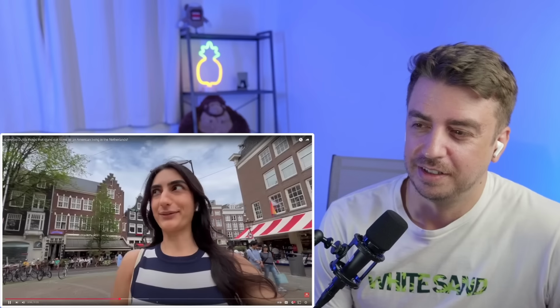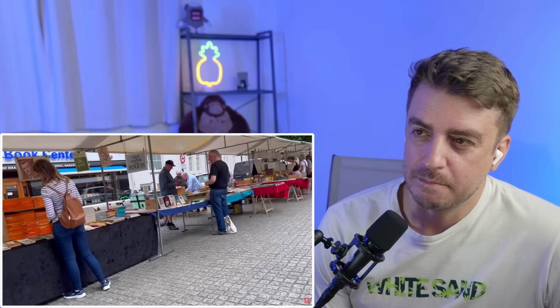I'm walking through the center of Amsterdam, and sorry, I bet the voice quality is really crappy because of this big truck. But this proves that I'm in the center of Amsterdam and I have just stumbled onto my biggest dream. Check out this book market.